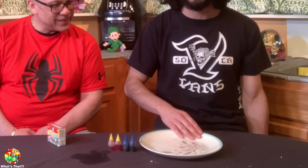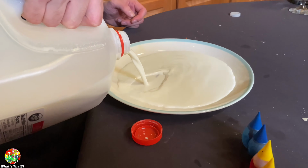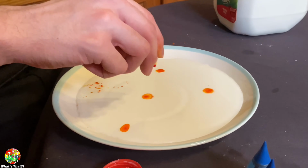Ooh. All you need, some food dye, a plate, hopefully one that's deep enough to hold some milk. So we're just going to pour some milk into here, so we get a nice little surface. Drop a couple of dots of food coloring. You know, like, make some art.